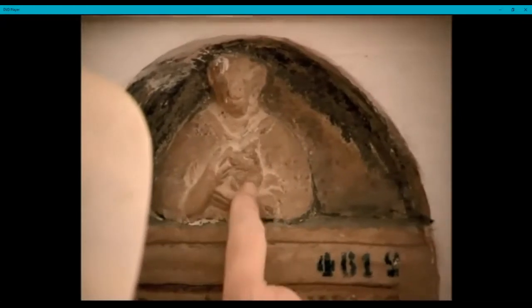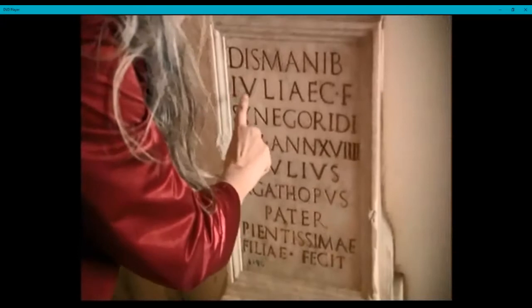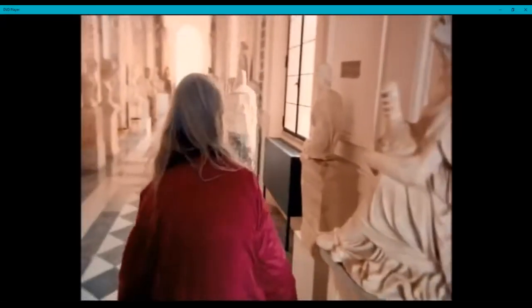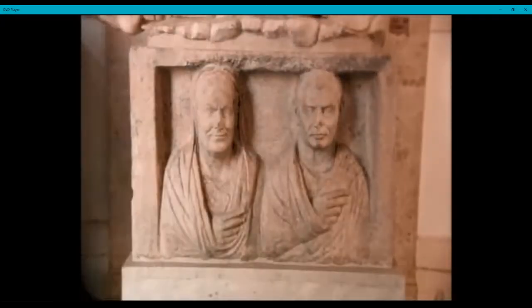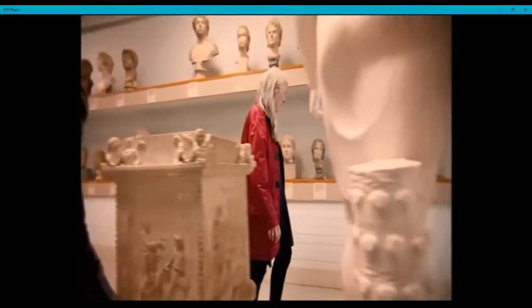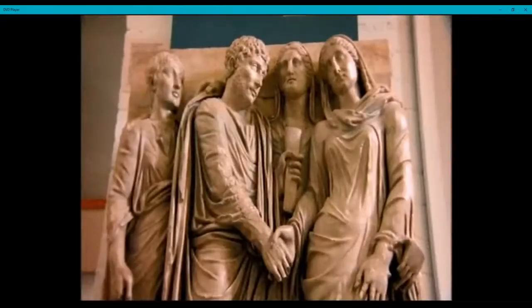Here's a cute little boy with his pet dog. Here's a dad. He's commemorating his daughter, Julia. There she is, really natty hairdo. She must have been quite fashion conscious, I think. But one of the most striking things about all these tombstones is how Roman husbands and wives portray themselves in death. And if you want to know why we've inherited such a traditional view of the Roman family, then the best place to start is with Roman marriage.